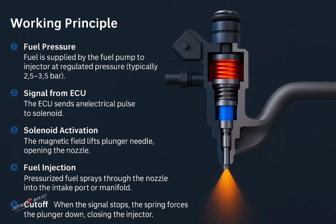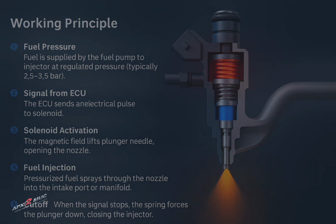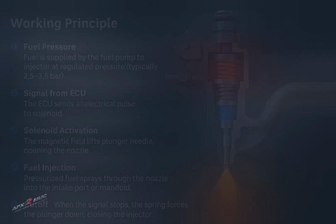Let's now look at the fuel injector working. Fuel is supplied by the fuel pump to the injector at regulated pressure, which is typically around 2.5 to 3.5 bar. The ECU sends an electrical pulse to the solenoid. The magnetic field lifts the plunger needle, opening the nozzle. Pressurized fuel sprays through the nozzle into the intake port or the manifold. When the signal stops, the spring forces the plunger down, closing the injector. The duration of the pulse, called the pulse width, controls the amount of fuel injected.